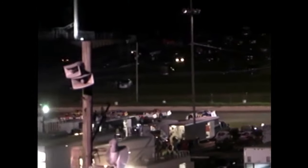All right, all 3.5 of you. Somebody only got one headlight on down there, so that counts for at least a half. Salute to the Pro Stocks. Their 15-lap feature event is now upon us.